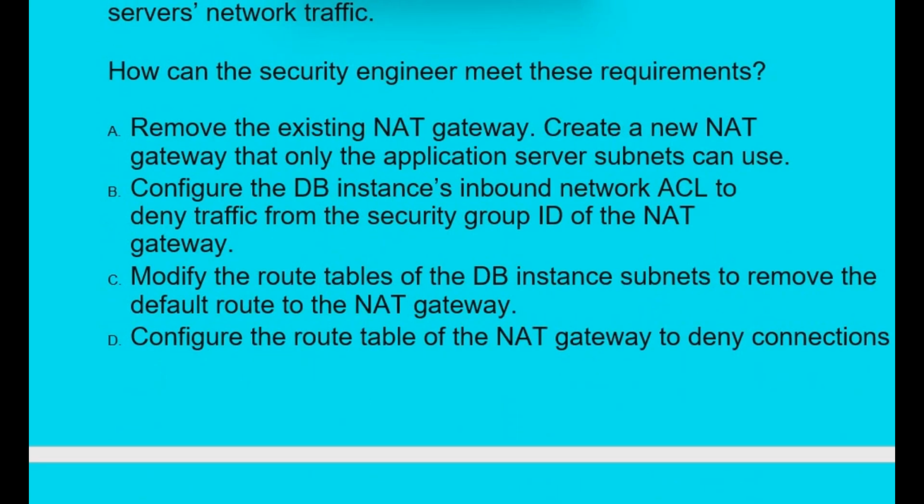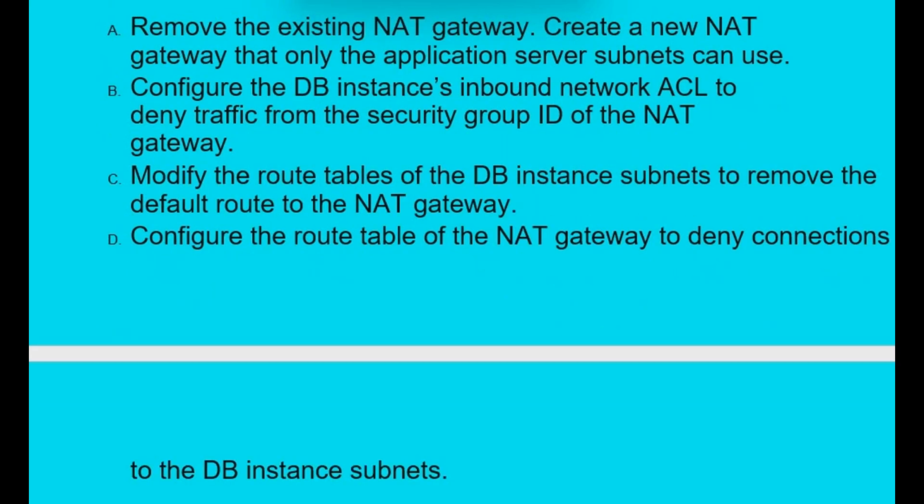Option A. Remove the existing NAT gateway. Create a new NAT gateway that only the application server subnets can use. Option B. Configure the DB instance's inbound network ACL to deny traffic from the security group ID of the NAT gateway. Option C. Modify the route tables of the DB instance subnets to remove the default route to the NAT gateway. Option D. Configure the route table of the NAT gateway to deny connections to the DB instance subnets.